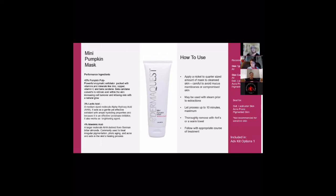So the way that this works is it can be applied with a fan brush or with a cotton. So you can apply with that, or you can even put it on your hands and put it on, it just depends on what works for you. But you would want to apply like a nickel to a quarter size amount of this treatment mask from the face down to the décolleté, right? This is a great one for a back facial also, if you wanted to use that. You can use it while it's on the skin if you want to keep steam on it.